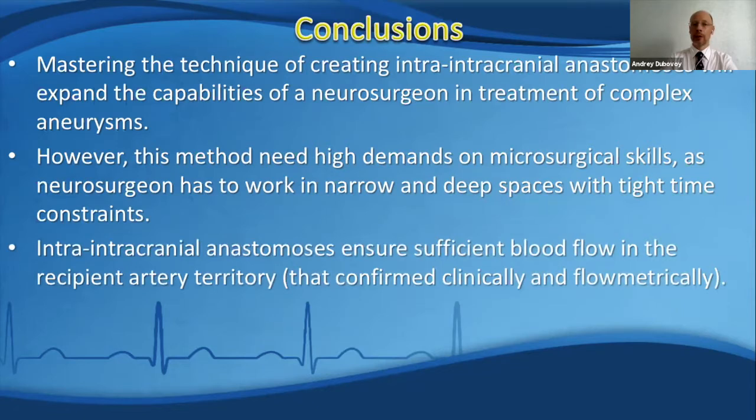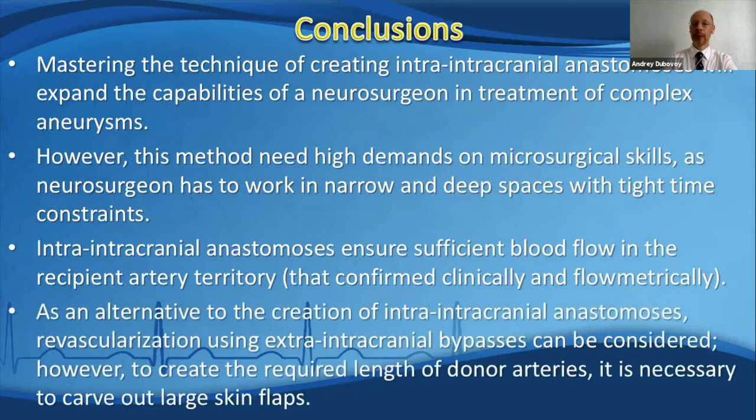Intra-intracranial anastomosis ensures sufficient blood flow in the recipient artery territory, which is confirmed clinically and flowmetrically. As an alternative to the creation of intra-intracranial anastomosis, revascularization using extra-intracranial bypasses can be considered. However, to create the required length of the donor arteries, it is necessary to cut out large skin flaps.